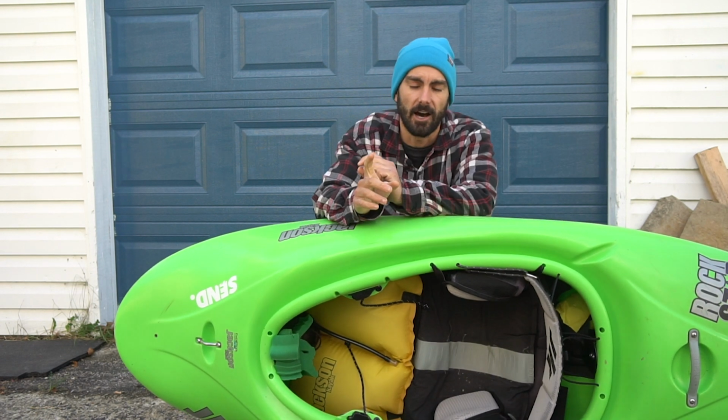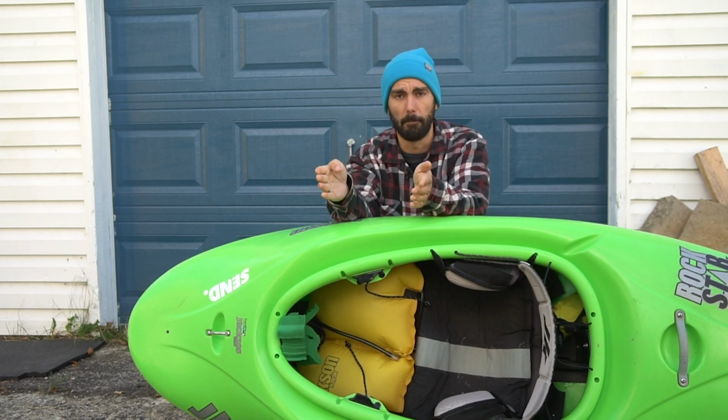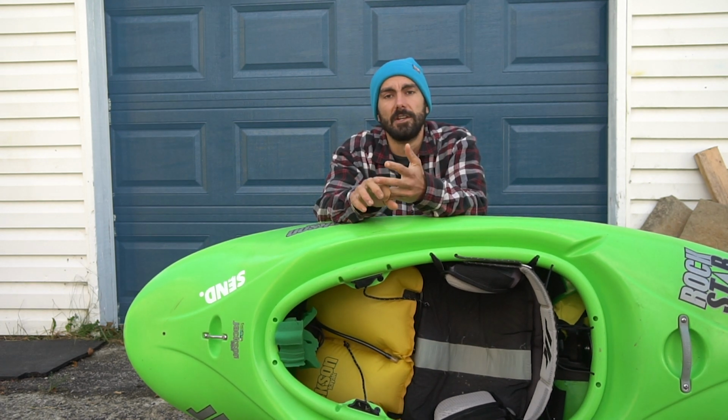Now, when I'm talking about seat height, I'm specifically talking about what you have underneath your butt that affects how high up you are in the boat. I'm not talking about if it's forward or back. That's seat position. That's something I'm going to cover in another video, probably next week. So balance and leverage, right?